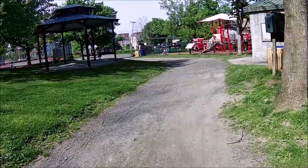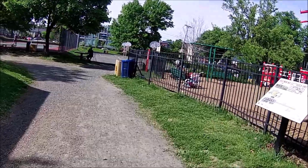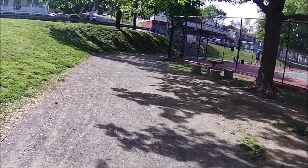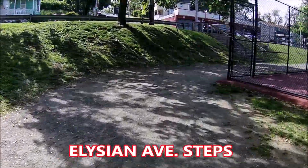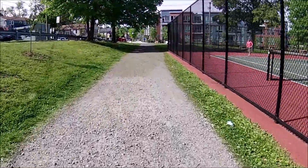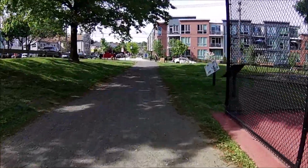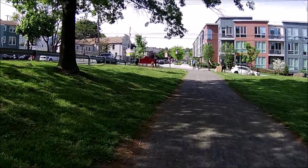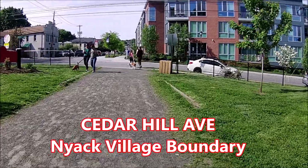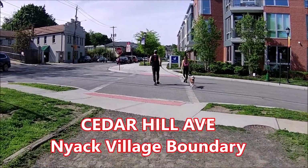We're now coming into the main area of the park with the children's playground, tennis courts, basketball courts, etc. Some of these Norway maples that have had tables placed next to them have roots exposed. And we're now heading towards the Nyack village line. These trees, although they're invasive trees, are not problematic as far as their roots being exposed. So that's what it's like to walk down the Esposito Trail or bicycle down it.